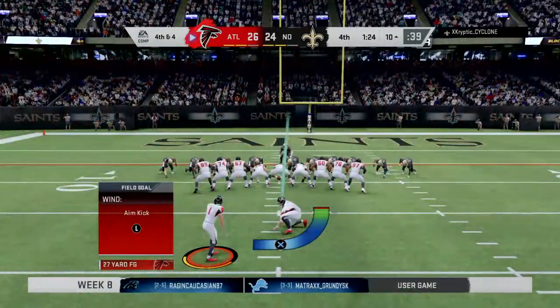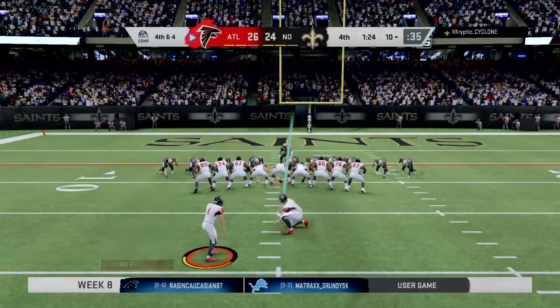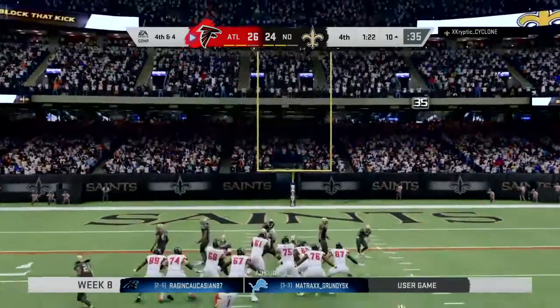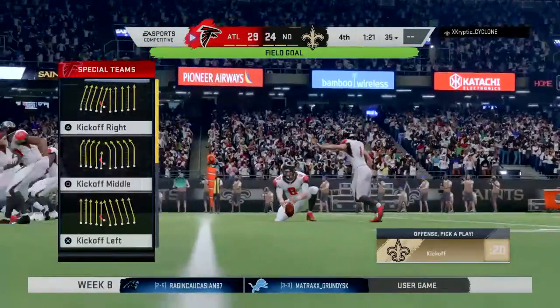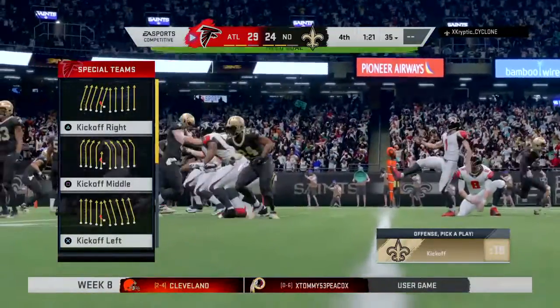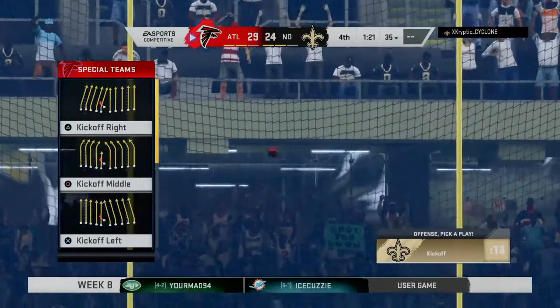So here we go. Maybe the biggest kick of the game forthcoming. And Myers able to knock it through. And high fives for that one as that drive ends in three. So they get the three, but you wonder now, is that going to be enough?